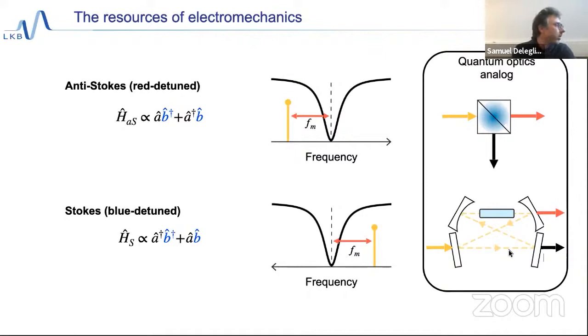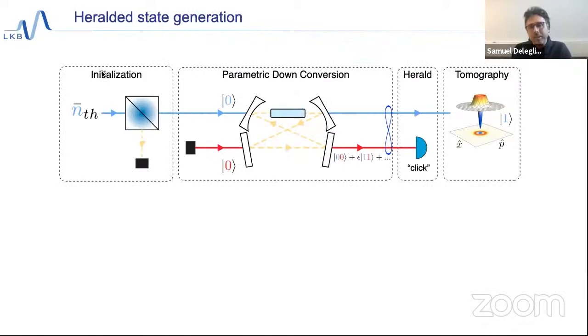However, because these Hamiltonians are linear, they only couple one operator of each system together. And because we are dealing with fully harmonic oscillators, there is no way to create non-Gaussian states starting from merely Gaussian states, such as thermal states or vacuum. And for this, we need an extra non-linear element. And as I guess people in the audience know very well, a very good example is a photon resolving detector.